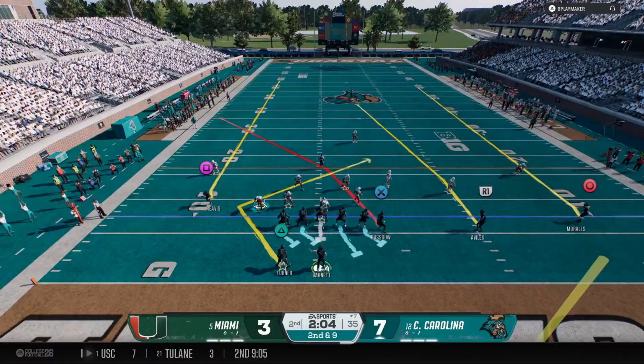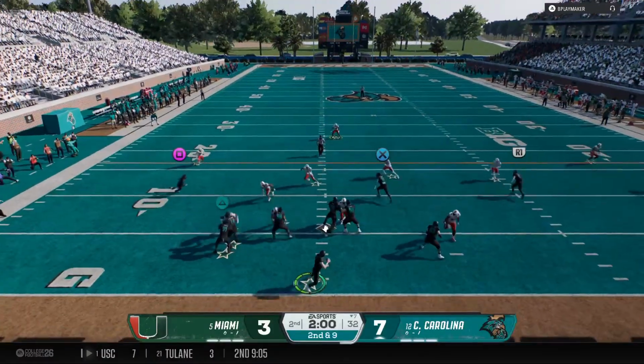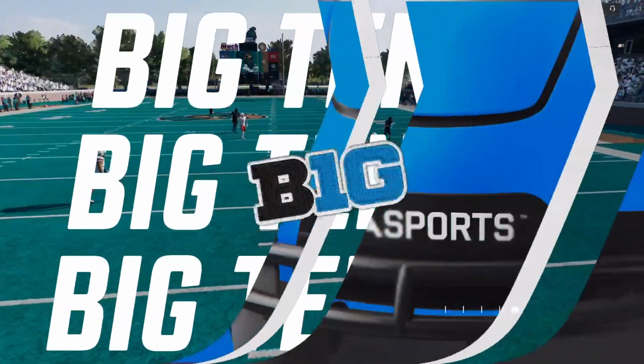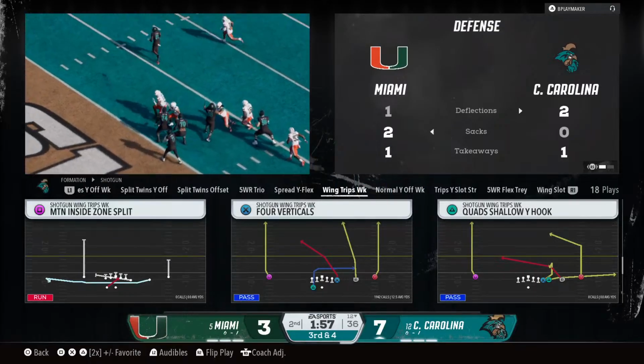And the Chanticleers come to the line in the hurry up. You know, a lot of times you see teams go up-tempo when they've got momentum that comes off a big gain. These guys are struggling, and yet here they go, going back to old reliable, trying to get back to the line of scrimmage again.